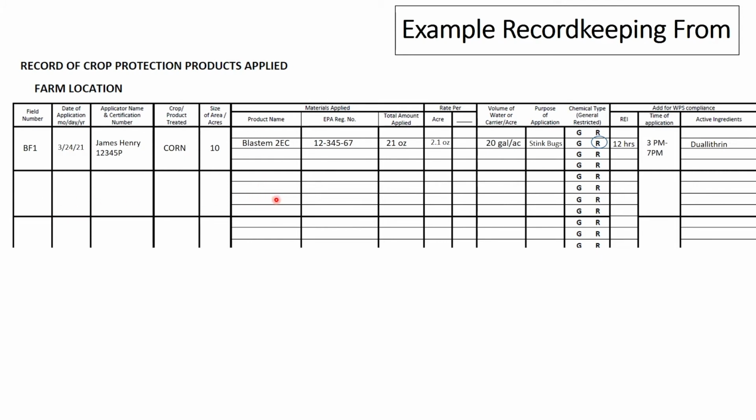So just make sure you get that information down each time that you're applying something to your farm, and also make sure that you're recording that within 14 days. You're keeping those records for 3 years, and that you are taking down all the vital information, no matter what your record template looks like, that you're getting all the information that's required by all those groups to be compliant with your record.